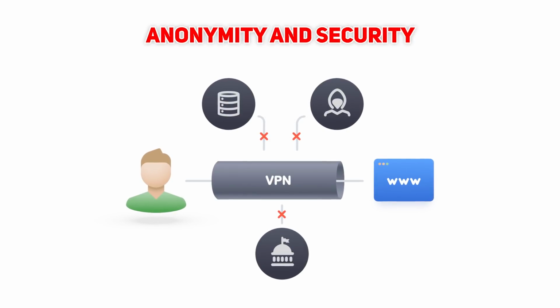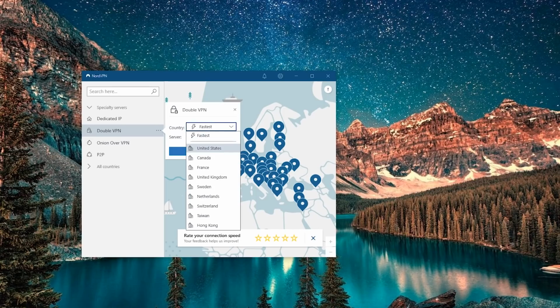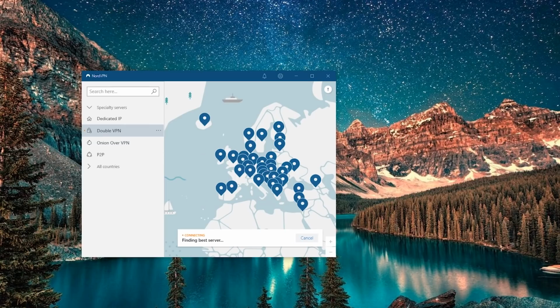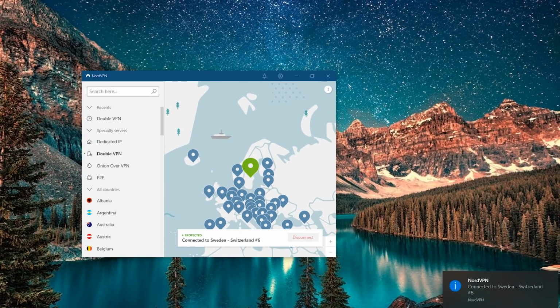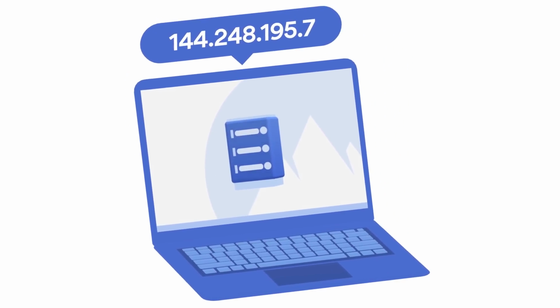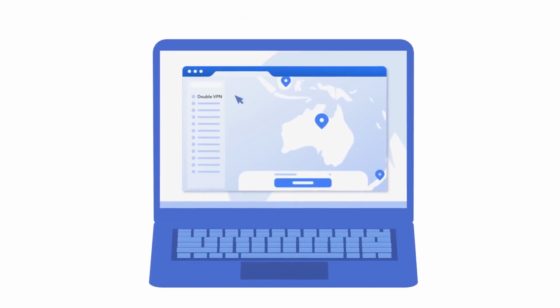Although not as fast as ExpressVPN, they do have this really cool double VPN feature that allows you to connect to 2 servers, which gives you even more anonymity and protection as a result. So if you are familiar, as I mentioned before, with how VPNs work in general, what they do is they take your IP address and they bounce it to a different location, masking it so it looks like you are coming from somewhere else in the world.